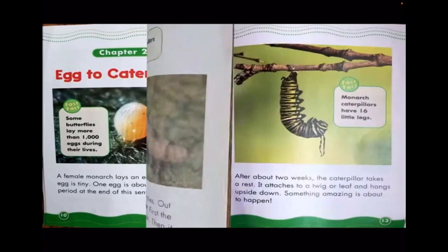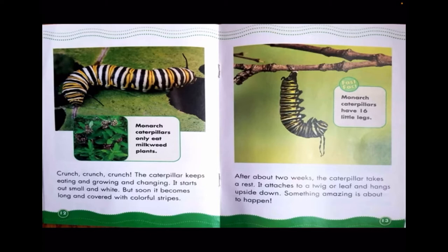Crunch, crunch, crunch. The caterpillar keeps eating and growing and changing. It starts out small and white, but soon it becomes long and covered with colorful stripes. Monarch caterpillars only eat milkweed plants.